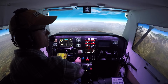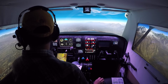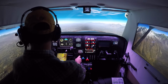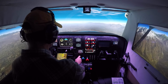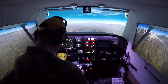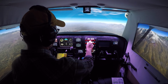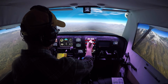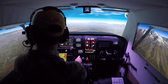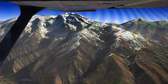Boy, that looks great. And we've got the Kennecott copper mine off to that side. Well, I call it Kennecott. I think now it's Rio Tinto or some other thing. All right, tower is going to be 118.3, so I might as well get ready for that. Or I think it's going to be 118.3. Hard to believe it could look better than that.